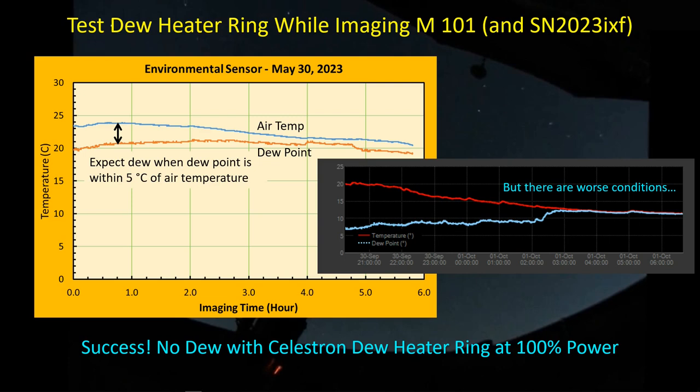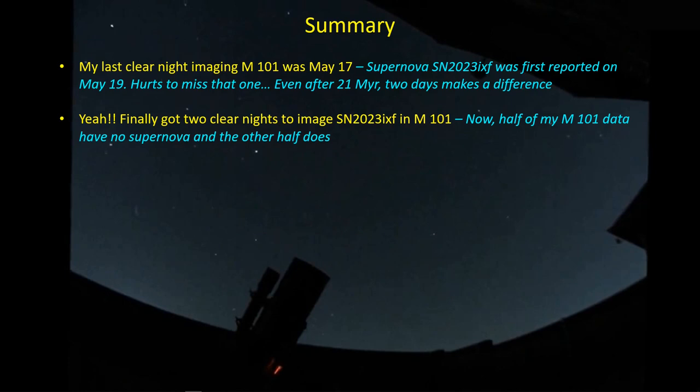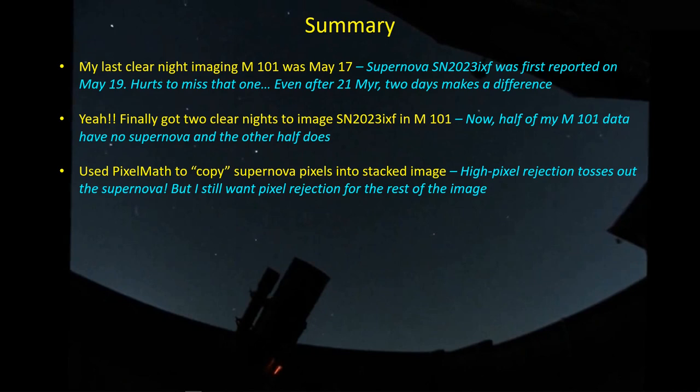I was so ticked off that the last image of M101 I had was 2 days before the supernova went off. I thought I never would see a clear sky to get pictures of that supernova, but about 2 weeks later, I finally did get 2 good days of imaging and got some data. Now, half of that data has a supernova in it and the other half doesn't, so that presents a bit of a challenge, but pixel math proved to be the antidote, and I was able to write a little script to copy the supernova pixels from the May 30, 31st data directly into the stacked image with all the data and still retain the benefit of the pixel rejection algorithm for the whole image, except in the supernova area.